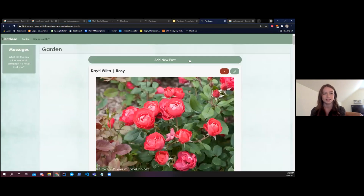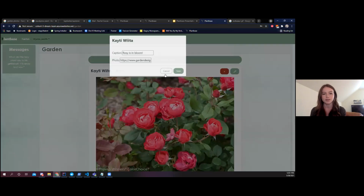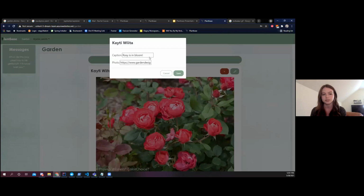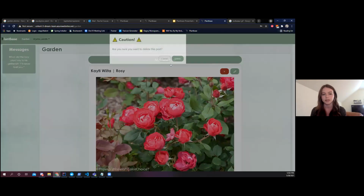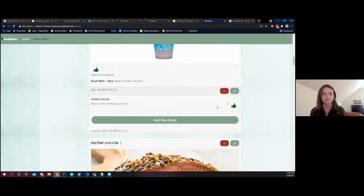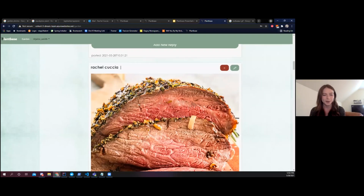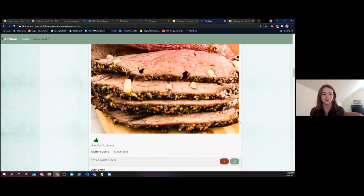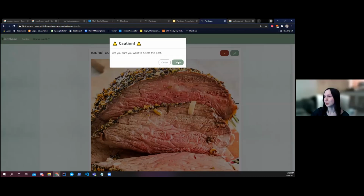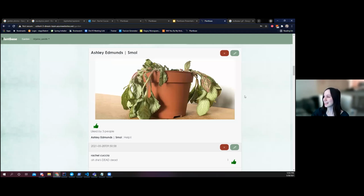Our admin, they have the same functionality as users, but they can edit user posts, they can delete user posts if anything becomes inappropriate on the website or doesn't follow anything that we would want others to see. We can go ahead and delete this beef because that doesn't fit in with our plant-based guidelines. We're going to delete that.